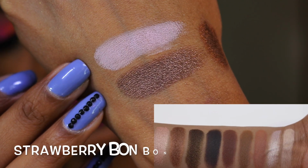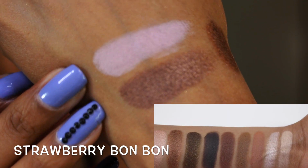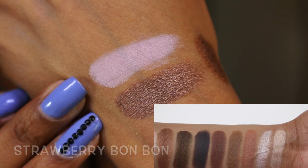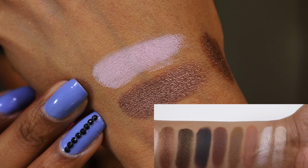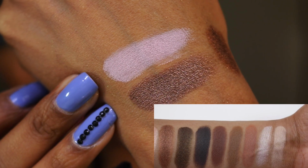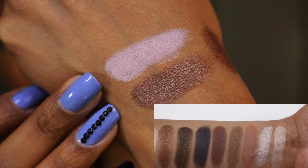Next up we have another matte shade from the palette. This is Strawberry Bonbon, which is a very pale pink shade, and as you can see, it looks like it might be a little bit powdery on my skin. It will take a little bit to build this color up to get a full color payoff, but I think it will work well as an inner tear duct highlight or as a brow highlight, but you won't get full color payoff. It will look very pale and ashy against darker skin.